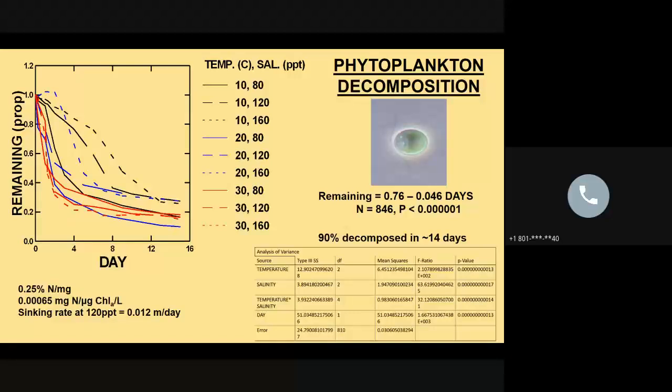The average nitrogen concentration per milligram of dead phytoplankton is 0.25%. That means there's 0.00065 milligrams of nitrogen per microgram of chlorophyll A per liter in the lake. We have to have all these things to eventually build this into the ecosystem model that we're creating, all these conversion factors.